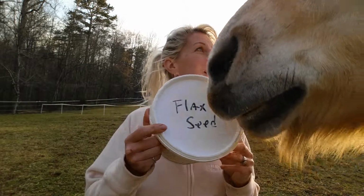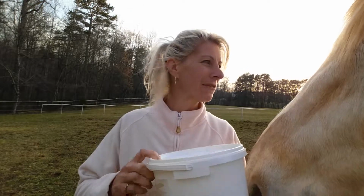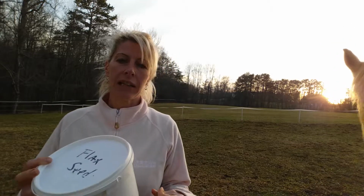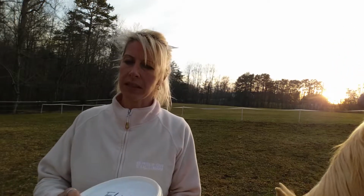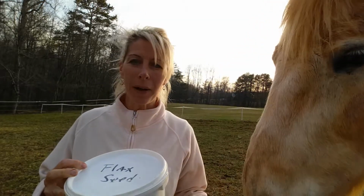Flaxseed. We're going to talk about flaxseed today. The reason why I say flaxseed, I know it's good, is because it's super high in fat. It's natural fat. It's really, really good for them. It's also a good source of soluble fiber.